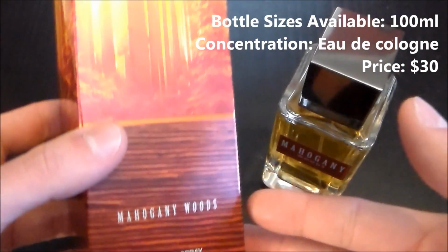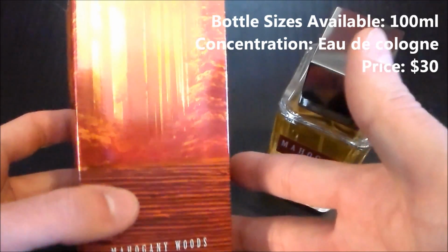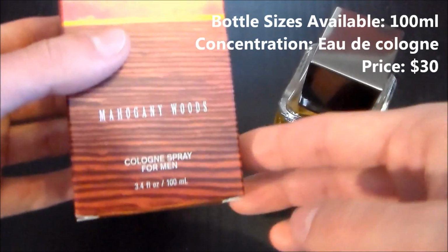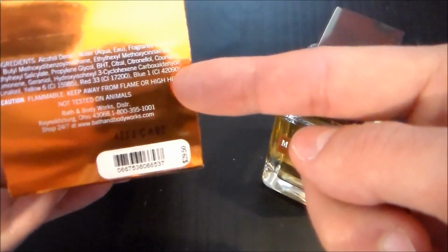The box for Mahogany Woods has a pretty cool looking graphic to it. I guess it just looks like Mahogany Woods. Very golden, ambery color. Kind of reflects the smell as well. This is a cologne spray, so I'm given to understand this is eau de cologne. It says in concentration at the bottom. Information at the very bottom of the box, like the ingredient, serial number, UPC code.